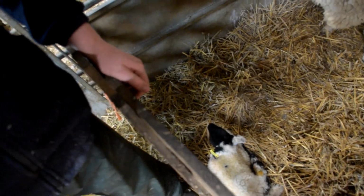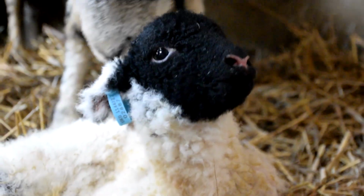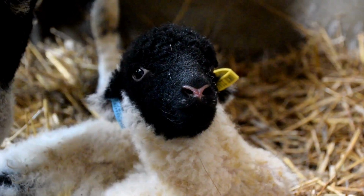We just had one lamb inside this morning. This yow, she's a 3 crop yow. She was just a little bit not as fit as we'd like, so we brought her inside. We thought it's just a single on her. Anyway, she lambed this morning. So here she is, a nice yow. Got one lamb. Just pick this lamb up.